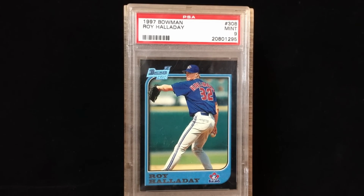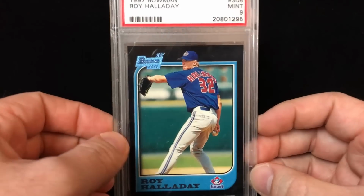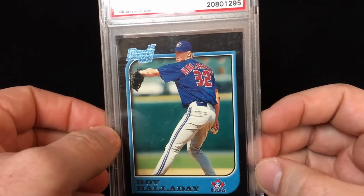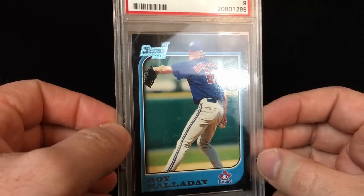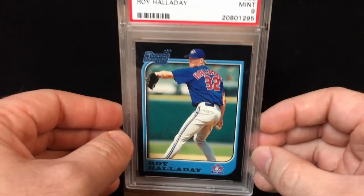They're not too bad, but the Bowman Chrome are incredibly expensive in a 10, as are the Bowman. As you can see, the black borders are super susceptible to chipping. So got this Mint 9 at a good price, so definitely happy to pick this up. As you can see, the previous owner did not respect the slab. Absolutely horrific shape. You can see all the little scratches and stuff like that.